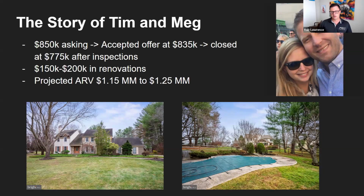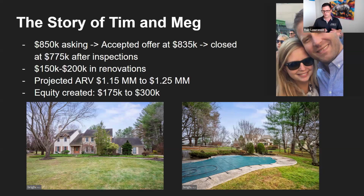So the projected ARV, what I would call after renovation value of this house, was 1.15 to 1.25 million. So looking at our numbers here, they created 175K to 300K in equity by doing this live and flip. Now they can just live there, and they bought a house for a lot less than they would have been able to afford otherwise. They can tap this equity and then go on to do other things in their life, which I'll get into more. But that's Tim and Meg. They just closed on this one at the end of January.